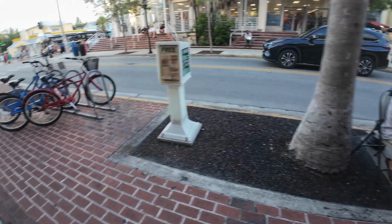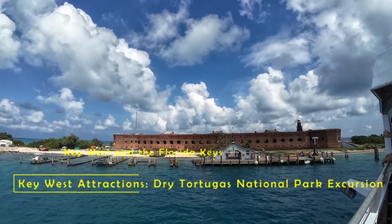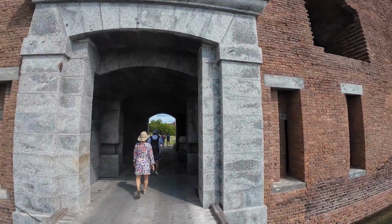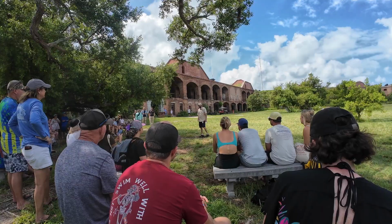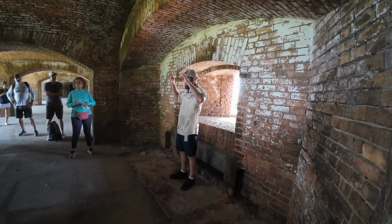Another highlight of our time in Key West was a day trip to Dry Tortugas National Park. We took a ferry boat excursion to Dry Tortugas, which is a set of keys about 2.5 hours west of Key West. Dry Tortugas has a massive Fort Jefferson built in the 1800s to help defend Key West and the Florida Keys.